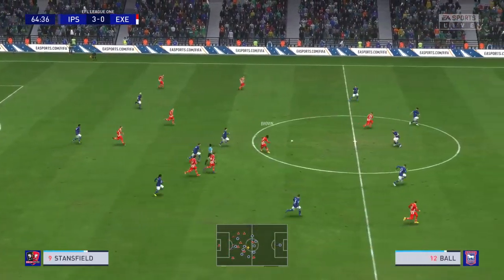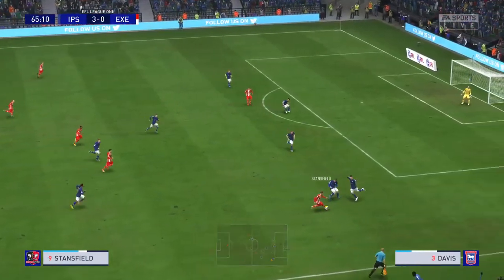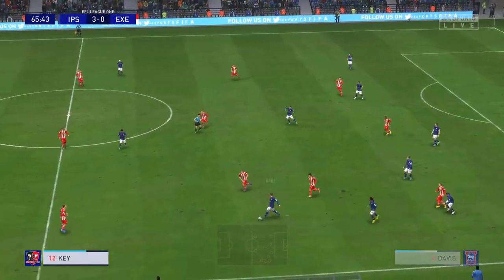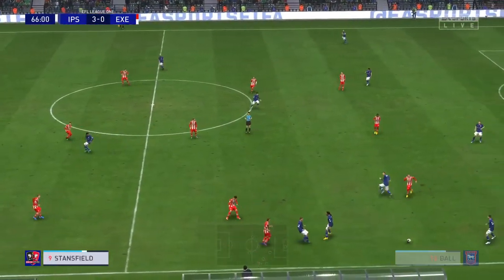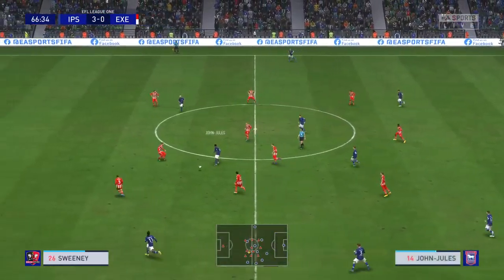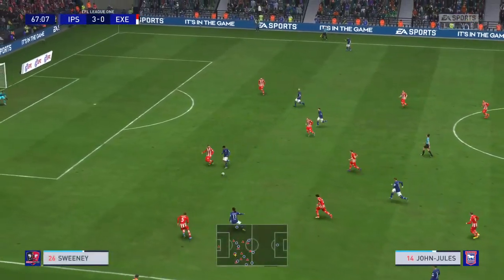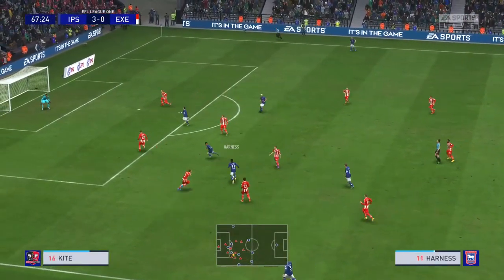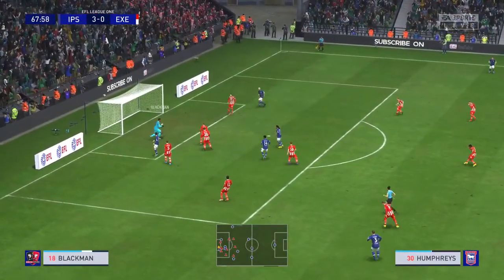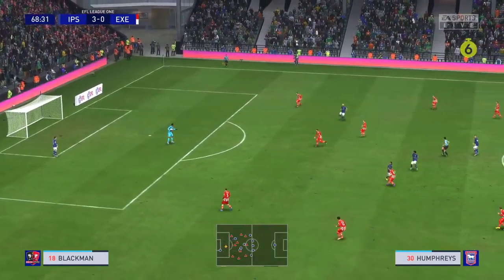And the counter looks on here. Options available. Really nice ball. The end product just wasn't there. Dominic Ball. Evans. John Jules. Tyrese John-Jules. Is it going to be? That's great goalkeeping. Well, what a save that is. He was so alert there.